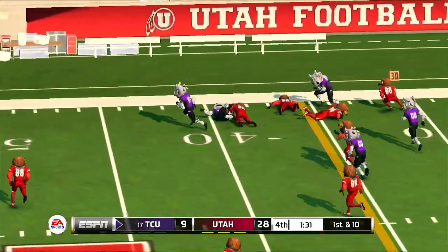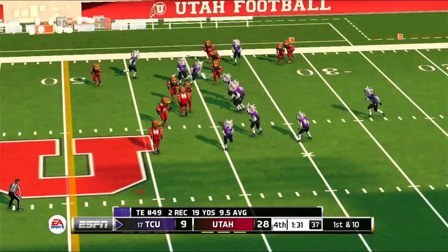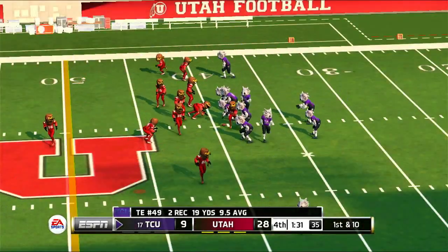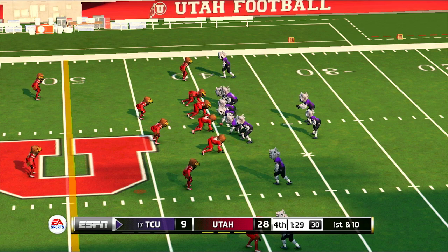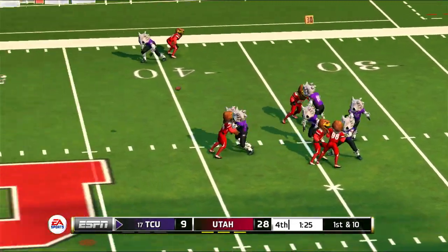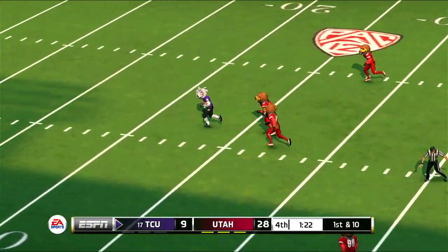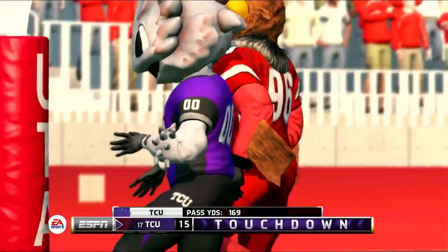Fires quickly to the tight end. He's taken down at the 39. Game 14. Switch. First down. Black 90. Throws a bullet over the middle. The 10. He's all the way home. Touchdown.